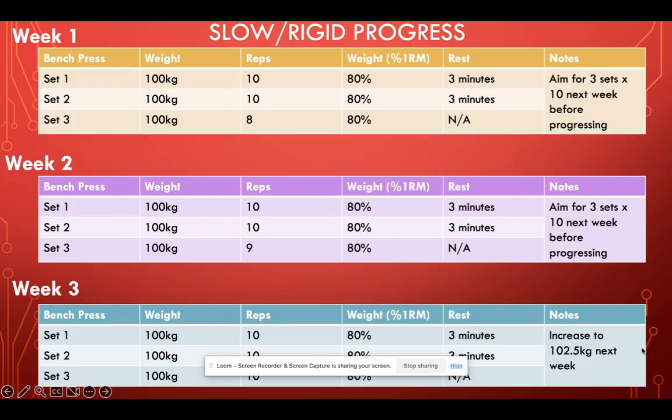Okay, so first example here of how to progress your training. This is what I'd call the slow and rigid progress. This is someone that's probably spending too much time overly concerned with minutiae and minute details. So you can definitely progress like this, and it'll work, but I think you're going to find that you get very slow results doing this sort of thing.